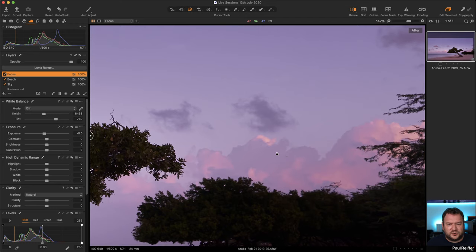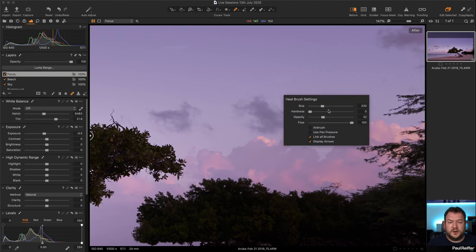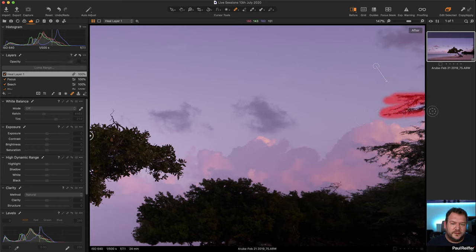So, this tree here, we could possibly, let's go to our healing tool. So up on the top toolbar, because I don't have a healing layer already set in place, the second I start to draw, it's going to automatically create me a new healing layer. Make sure your opacity on healing is set to 100 if you want to get rid of something. Otherwise, it's not going to do much. And let's just create a couple of heals on here.